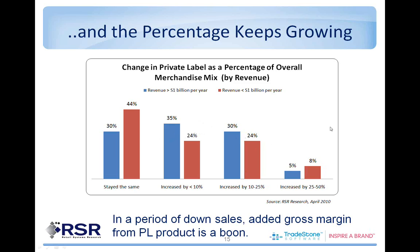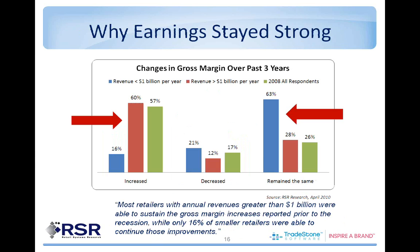And again, one thing we know is, as much as we're all really glad 2009 is behind us, we know that in a period of down sales, added gross margin from private label product is really a boon. And here you can see that this is clear. Why earnings stayed strong is, again, gross margin continued to increase, particularly amongst the largest retailers. 60% reported continued increases in gross margin over the past 3 years, which is pretty consistent with what we saw 2 years ago. And I'm going to quote out of this report because this is pretty powerful.